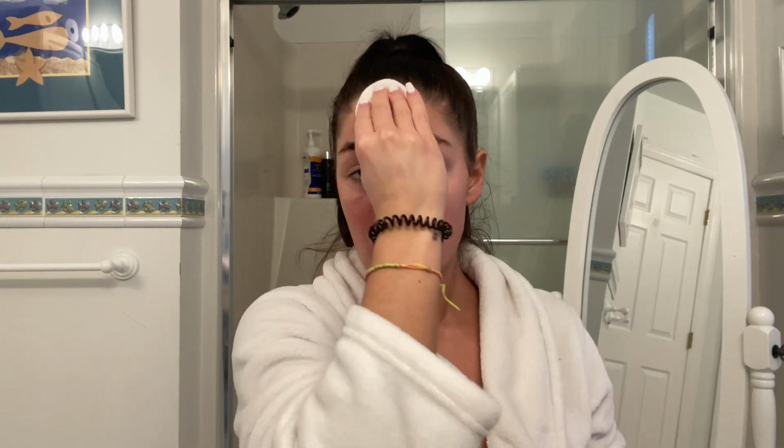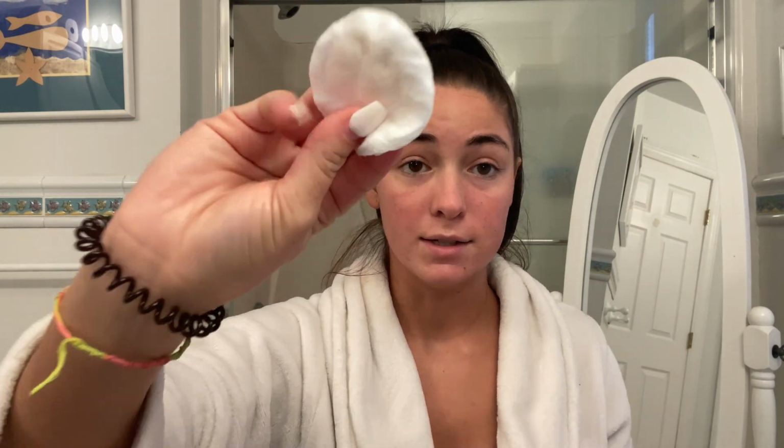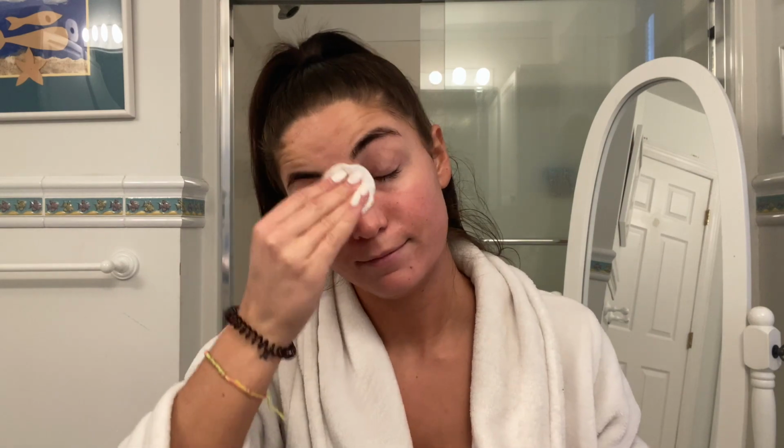So I actually tone twice. The first time I will tone with a cotton round, and then the second time I tone with my hands. So again, bringing it all the way down to the neck. You want your neck clean, and see, even after we just did all that cleansing, this was still on my face. So that's disgusting.